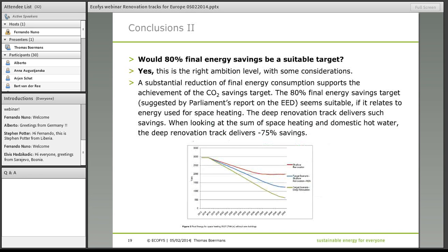Then another discussion was, of course, on this 80% final energy savings. This was discussed quite at that moment in 2012 in the framework of the Energy Efficiency Directive discussions, but it's still ongoing and is part of the discussion now how to move on. And the answer is yes, the 80% final energy savings can really be achieved and can be a good ambition level, but there are some considerations on it. First of all, it's possible to do that, as it seems from the scenarios, for the final energy use for heating, and that's what the graph showed here.